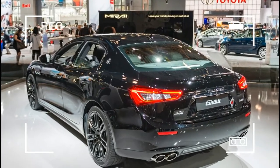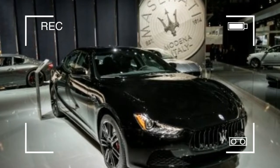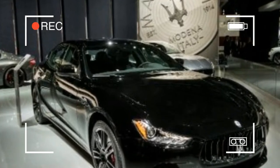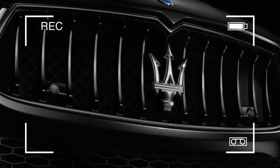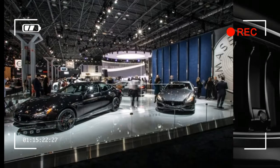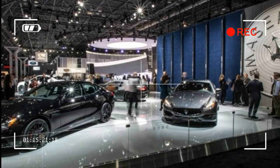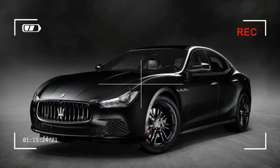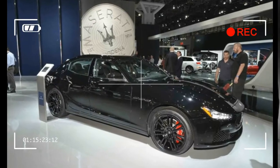Buyers seeking this darkest of Maseratis should plan on spending $78,500 for the standard Ghibli Nerissimo, $85,250 for the more powerful Ghibli S Nerissimo, and $87,750 for the all-wheel drive Ghibli SQ4 Nerissimo. And, if they want to see what they're buying, they shouldn't go shopping after sundown.